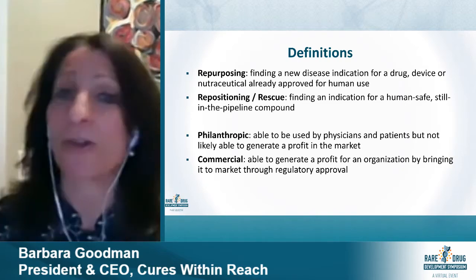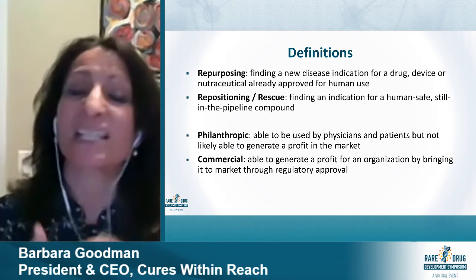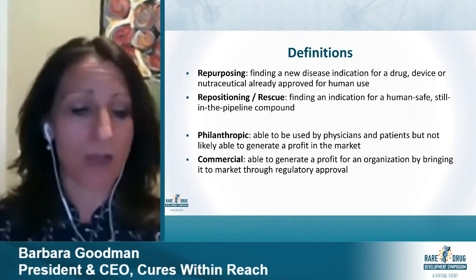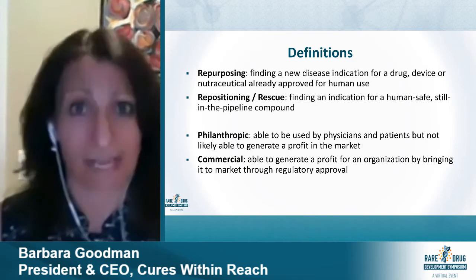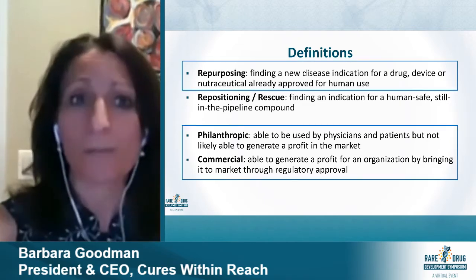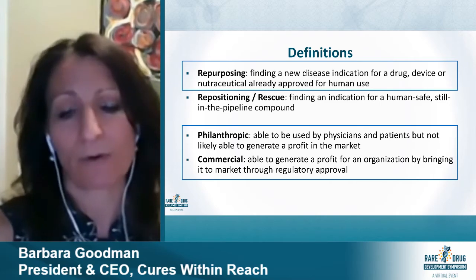It may be a generic, there may never be an opportunity for regulatory approval, but patients don't care. If it works on a patient, it's a generic. There's a clinician or a researcher who publishes in a peer-reviewed journal. It's statistically significant information. It's reproducible. And that's allowing clinicians anywhere in the world to use it off-label. And that is a wonderful way for patient impact and what we would consider philanthropic use. So today we're going to look at repurposing, and we're going to look at either philanthropic or commercial value. At Cures Within Reach, we're indifferent to either philanthropic or commercial value.